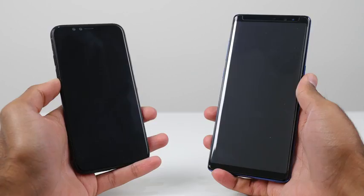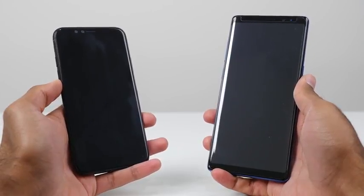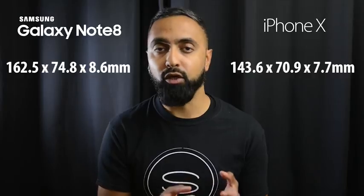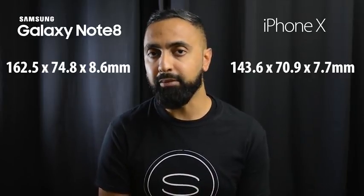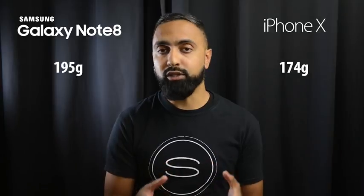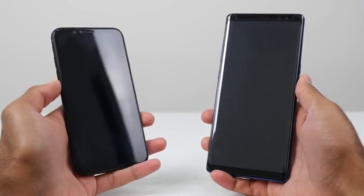So let's get the size out the way straight away. The Note 8 is the larger device overall. It's almost 19 millimeters taller, but what's interesting is that it's only around 3.9 millimeters wider. Now that does come down to the curved sides of the Note 8, which we'll be talking about in a little bit, and it's also around 0.9 millimeters thicker. In terms of the weight, 21 more grams on the Note 8. And all of these reasons are because the Note 8, as expected, has a larger display, 6.3 inches versus 5.8 inches on the iPhone X.